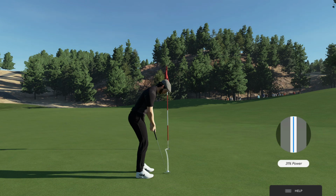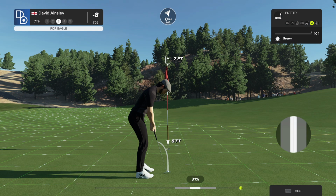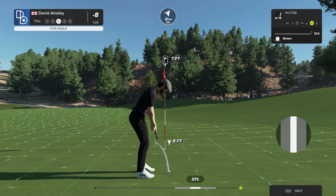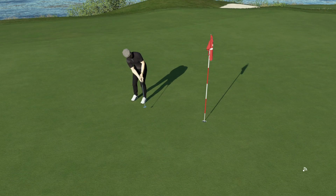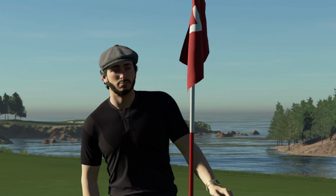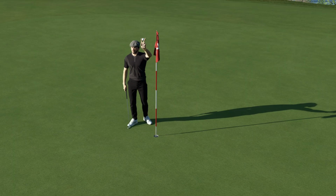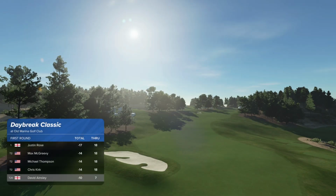Chance to move up into the top 20 on the leaderboard. A good putt to make here. Hey, that's a chance. Oh, what an eagle. Great putt. Trailing by 7 after that hole.